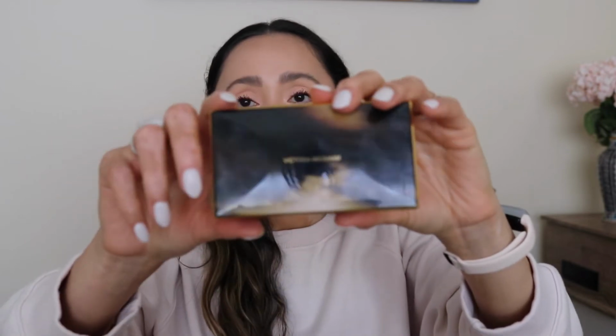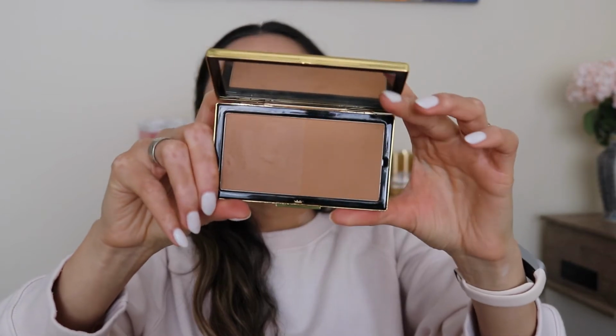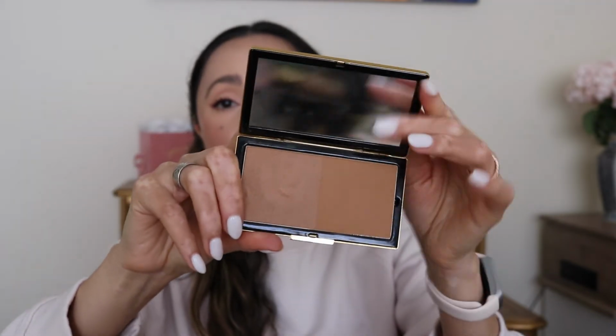For the last bronzer, we've got one that's very, very pricey. This one is from Victoria Beckham. This is her matte bronzing brick. So as the name suggests, you're gonna get two matte bronzers, one more really contouring, and then one that's gonna be a little bit warmer to bronze your face. It comes with a big mirror.